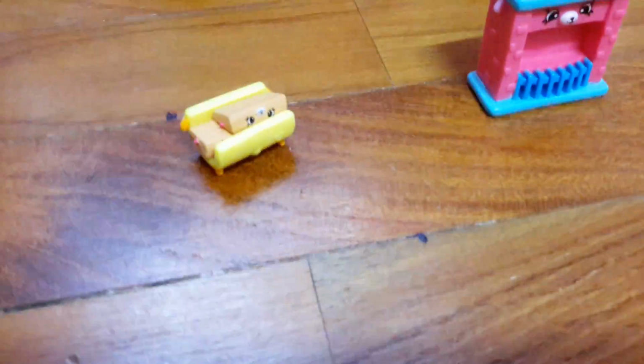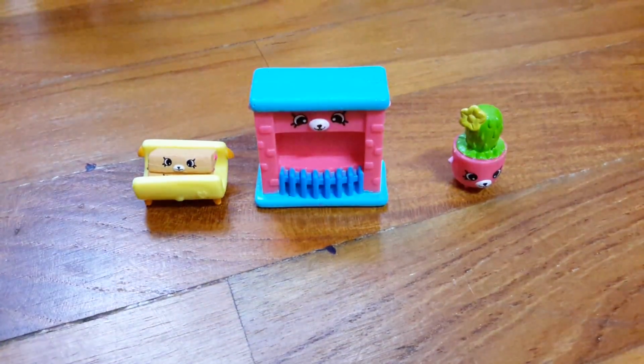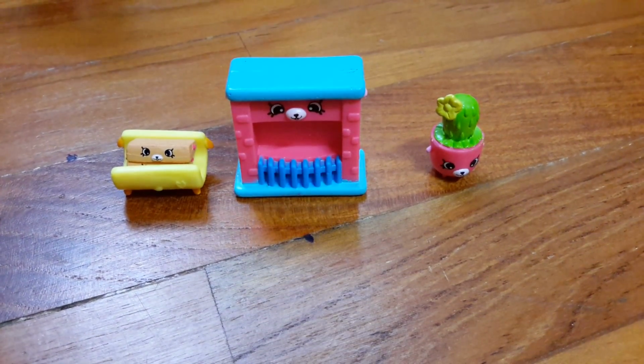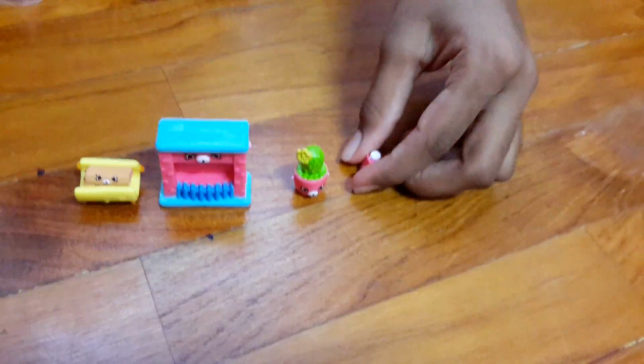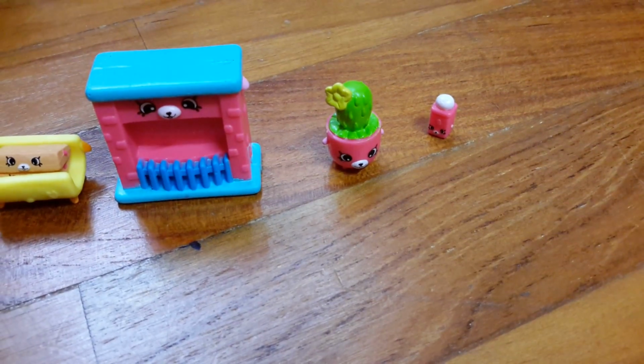Alright, so yeah, now let's go for the next item. I think its name is cactus. Please say its name is cactus. Nope, it's cactus pot plant. Never mind. Let's go to the next one. Salt, I must be really careful. I'm pretty sure it's probably salt. Yes, I guessed it correct.